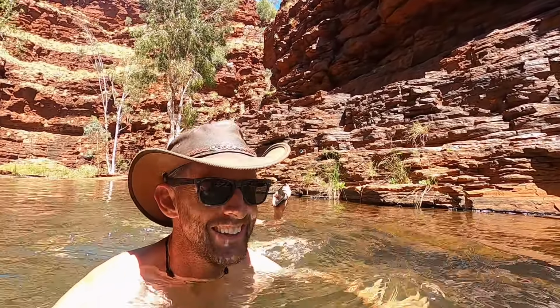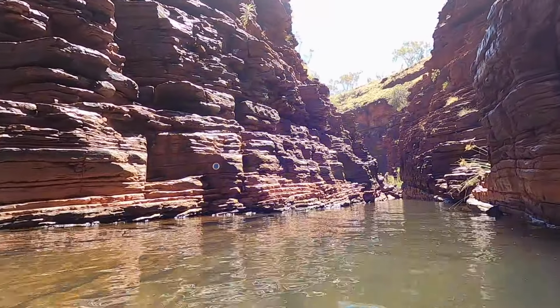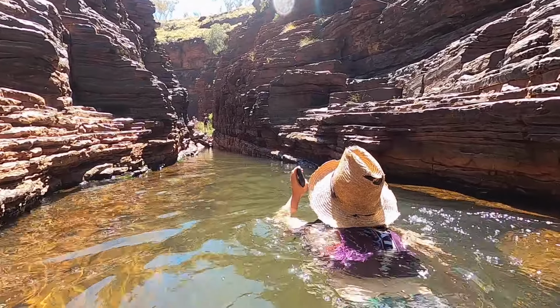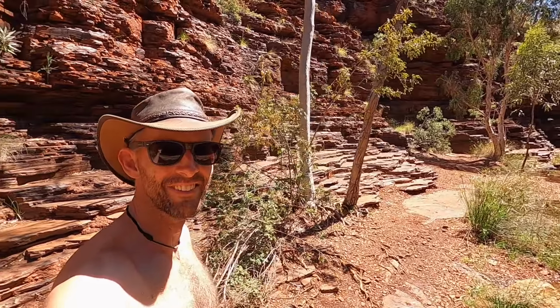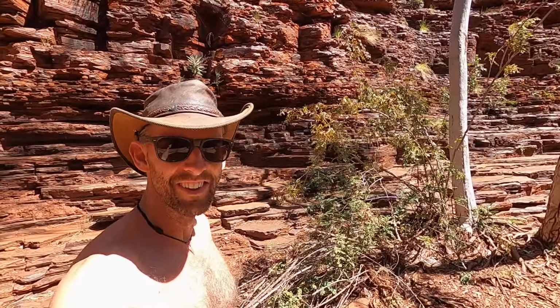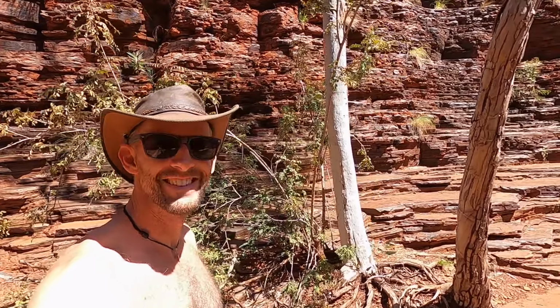Getting deep now. I'm swimming. These gorges are incredible. I feel like I'm in The Goonies, an old classic movie. That was one of my favorite movies as a kid. The flowing water, the rock. This is awesome.